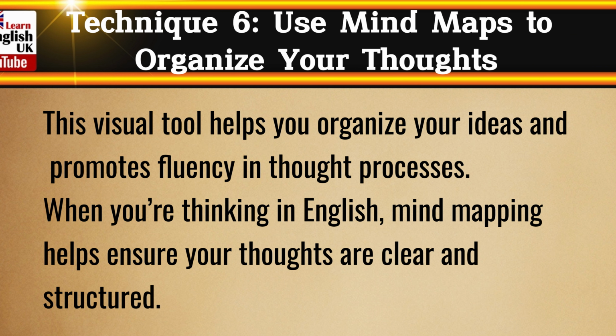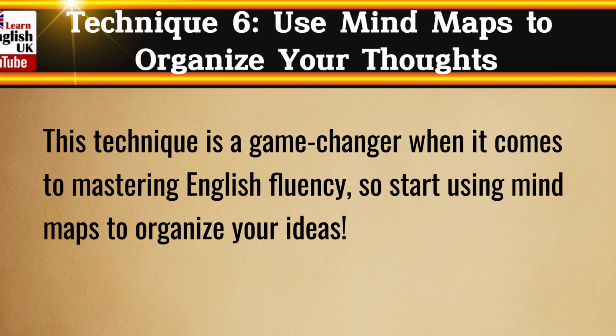When you're thinking in English, mind mapping helps ensure your thoughts are clear and structured. This technique is a game changer when it comes to mastering English fluency. So start using mind maps to organize your ideas.